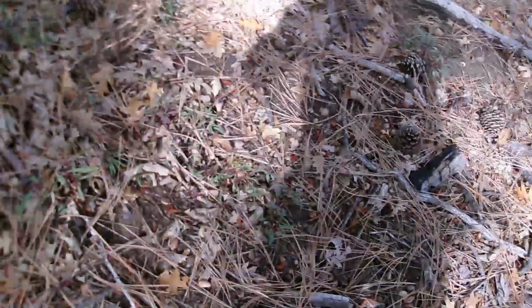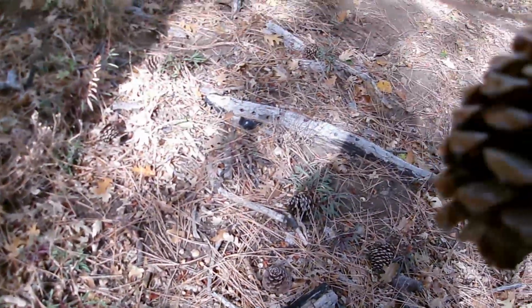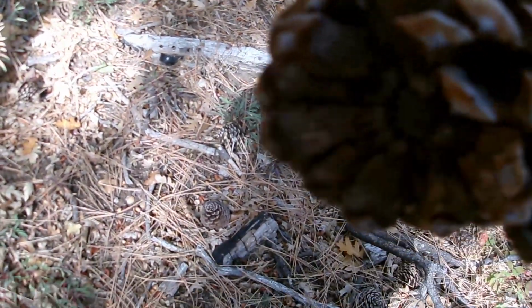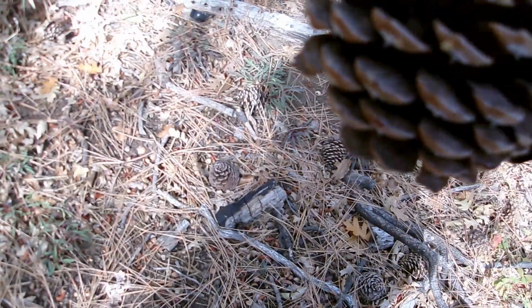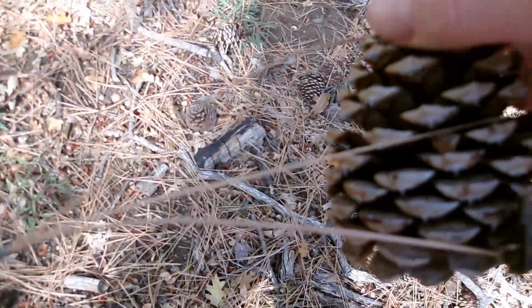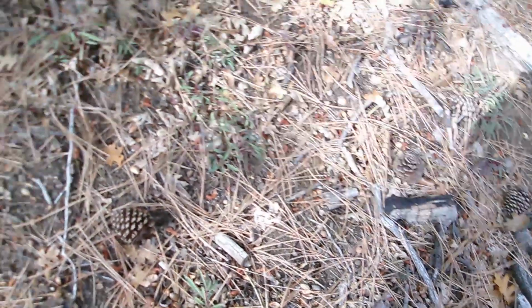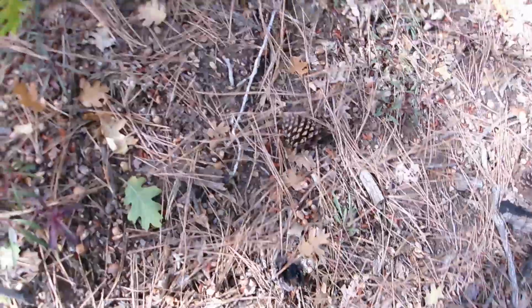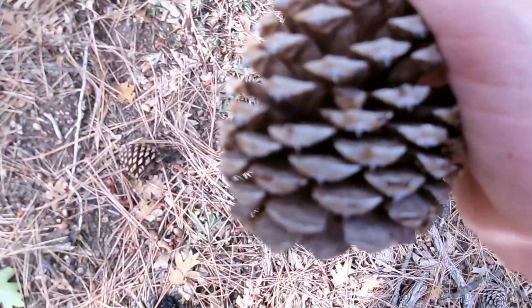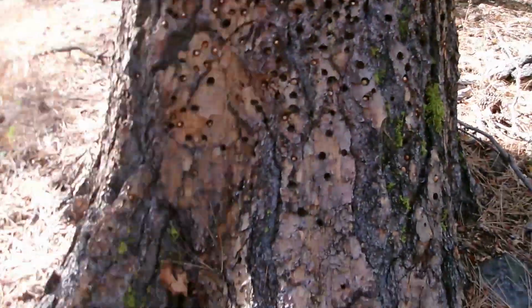So if you're trying to differentiate these two, the cone test is usually a pretty good method. It's not always foolproof, but Jeffrey pines generally have prickles that face down at the end of the cone scale, down and sometimes backwards, so a lot of times when you pick them up, you don't even feel them. And ponderosas typically have prickles that come down and face out, and you feel the prickles underneath them on your skin.